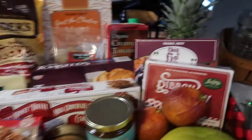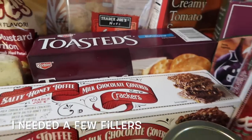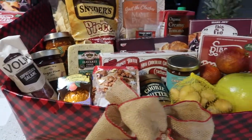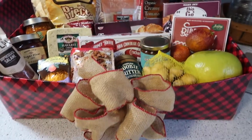And so there's a look. Oh, I added a pineapple. I added some of these honey mustard pretzels and some of these toasted crackers. I think I've added those to it since I showed you the Trader Joe's stuff. Those I picked up at Meijer. Anyhow, this is how it turned out. Isn't this awesome? I'm excited to give this gift.